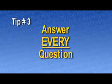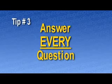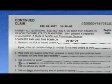And tip number 3, be sure to answer every question. A lot of people skip a question, and that requires us to send you another form to fill out, which delays your benefits.